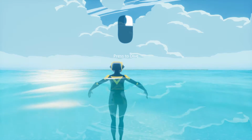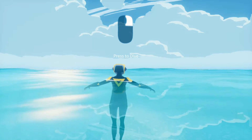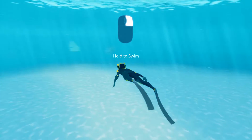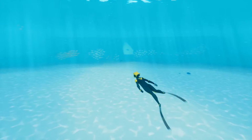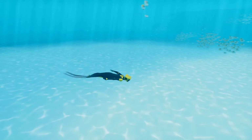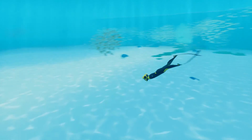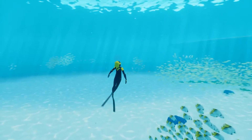So, here we are, in the universe of ABZU. Press right-click to dive. I can say already that the music and the audio from this game is already pretty cool. So I'm guessing this game is similar to The Journey in that you have to finish puzzles in a sense, but your ultimate goal is to reach the end of your journey. And this is pretty refreshing actually, playing a game like this where you can move around in all three dimensions. I wonder what happens when we go up to the surface again.